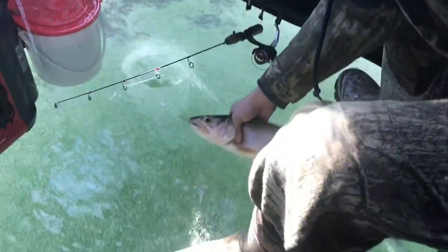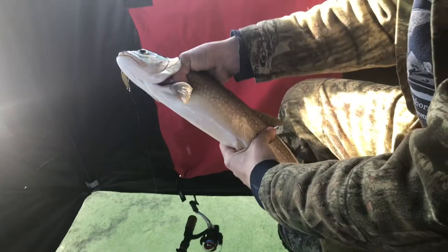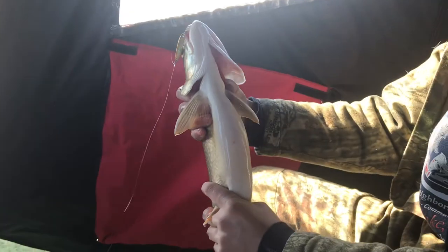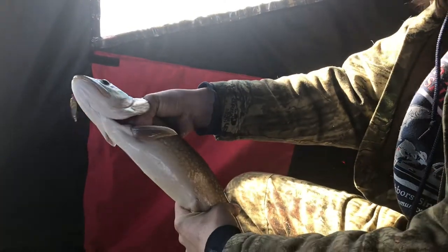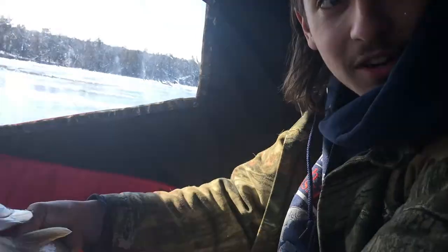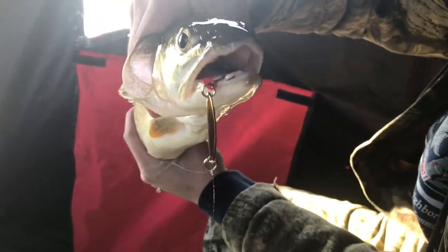There it is, bud! There it is! Look at this fish! That's what we're talking about. That's a nice one, guy. Now that's a good trout. Yep, that's dinner for sure, bud. Dude, that's a beauty. Look how pretty it is. First Laker of the year, we got a 2-pounder. Hey! Wow, she ate. Look at them chompers. We just got that nice trout jigging.